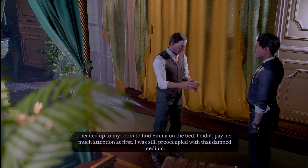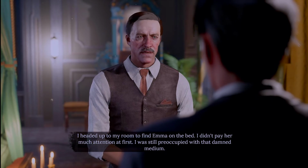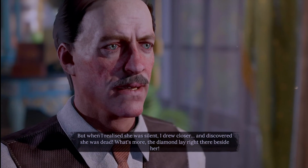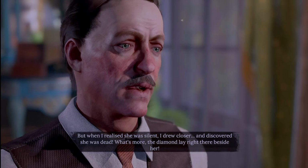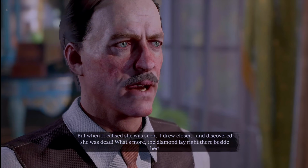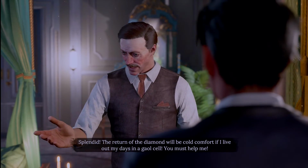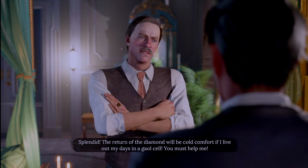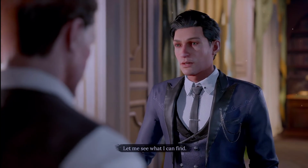I headed up to my room to find Emma on the bed. I didn't pay her much attention at first. I was still preoccupied with that damned medium. But when I realized she was silent, I drew closer and discovered she was dead. What's more, the diamond lay right there beside her. Oh, well, that is splendid news. Splendid? The return of the diamond will be cold comfort if I live out my days in a jail cell. You must help me. Let me see what I can find.